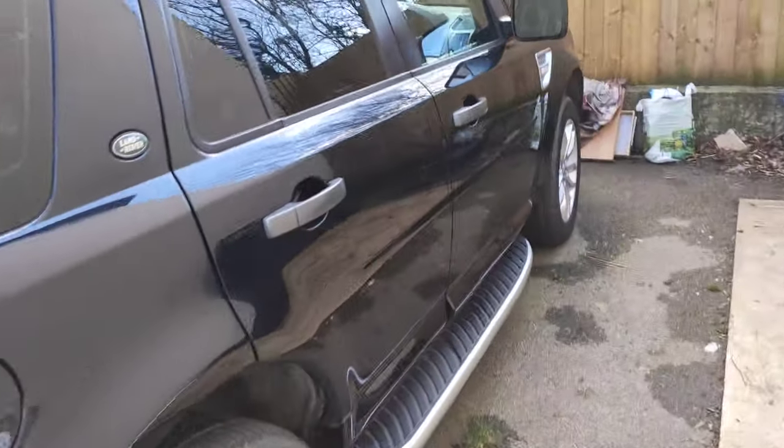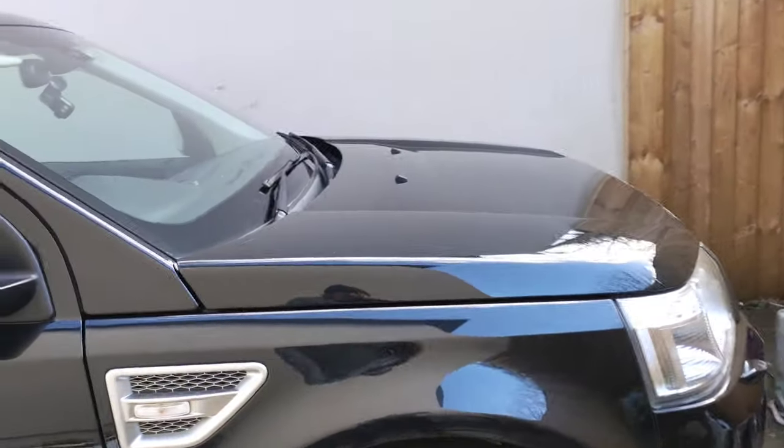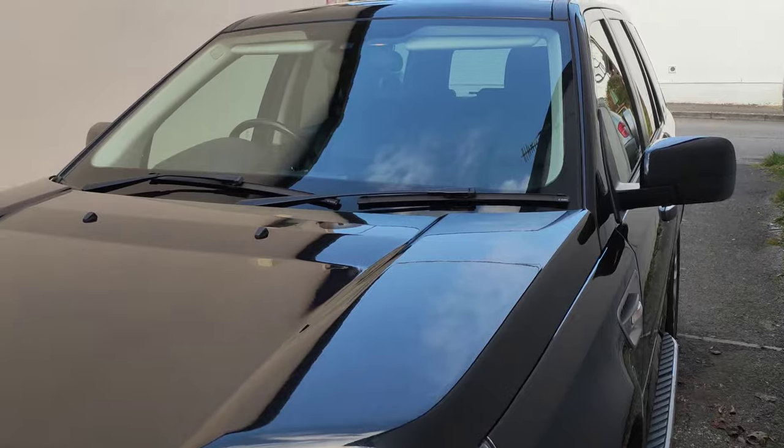But bodywork-wise, it is stunning, as you can see. It's quite an imposing car. I mean, I'm 6'1", and the bonnet comes up to almost my chest. But, you know, it's drivable. It's not over-imposing. It's just a class car.